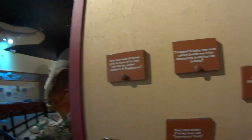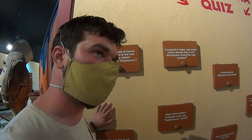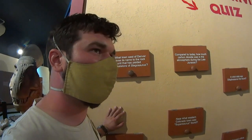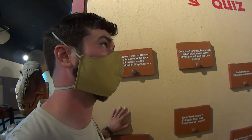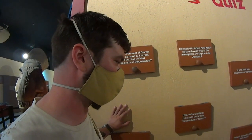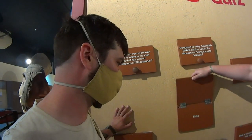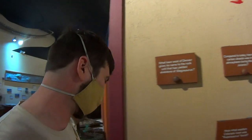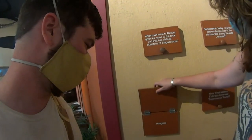Near what western Colorado town was Supersaurus found? Oh, shoot. Western Colorado town, Supersaurus. I know Jim Jensen from Brigham Young University was the one who's credited with digging it up. I'm going to say Grand Junction. Delta. Did you guess that? No, I didn't guess that. This is easy. That's Mongolia. Yep.